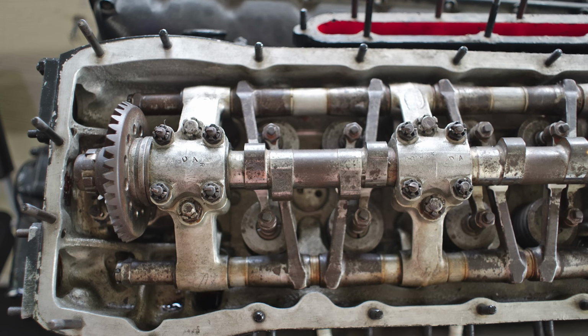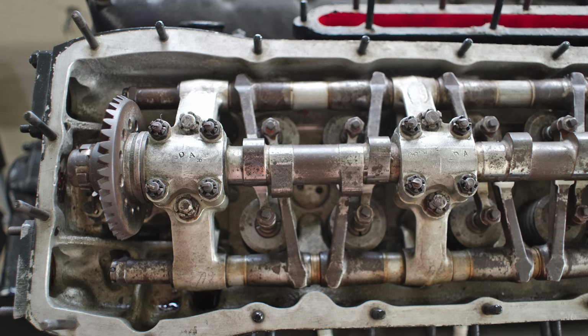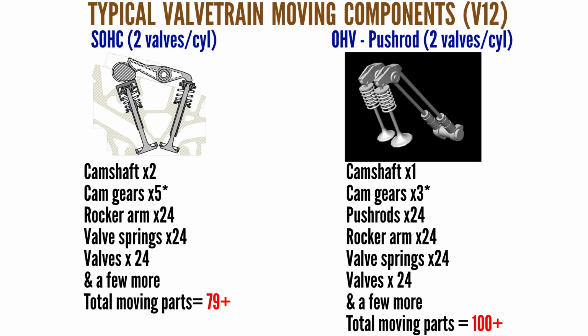All V12s mentioned so far have the same valve train arrangement. Single overhead camshaft per cylinder bank with 2 intake and 2 exhaust valves per cylinder. An overhead cam valve train, apart from being bigger than a pushrod or overhead valve system, has fewer moving parts than a pushrod system. Additionally, using more than 2 valves per cylinder on a pushrod valve train becomes quite complex and further increases the number of moving parts.